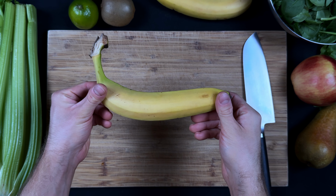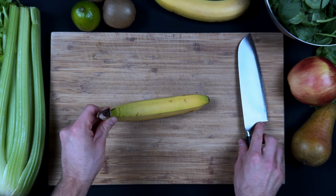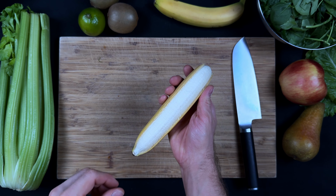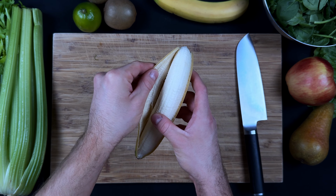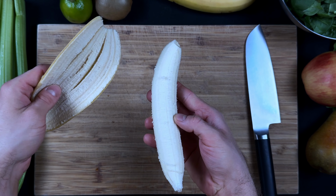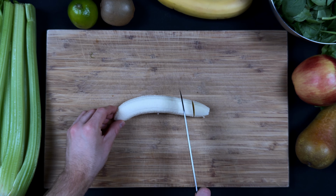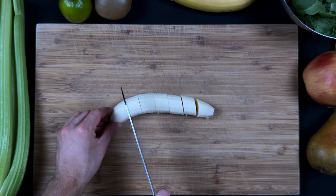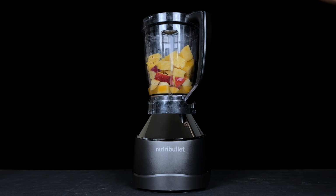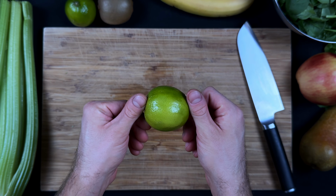Add 1 banana for creaminess and natural sweetness. Bananas provide potassium, which helps support proper fluid balance throughout the body. Since hydrated skin starts with a hydrated body, this can indirectly support a fresher and healthier complexion. Bananas also contain vitamin B6 and prebiotic fibers that help nourish beneficial gut bacteria. Because gut health and skin health are closely connected, supporting digestive wellness can contribute to calmer, more balanced skin over time. Now squeeze in fresh lime juice.